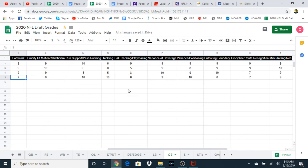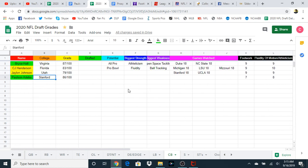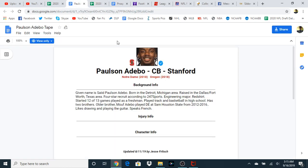So, with that being said, I definitely do like Paulson Adebo very, very much. He was definitely a very fun watch, especially as someone who likes the run defense aspect of the cornerback position. And it was very interesting to see him deserve the hype. I think that he definitely is a first-round caliber player. And while he does have a couple of things that could be improved, like every prospect does, there are things that can be corrected fairly easily with good coaching.